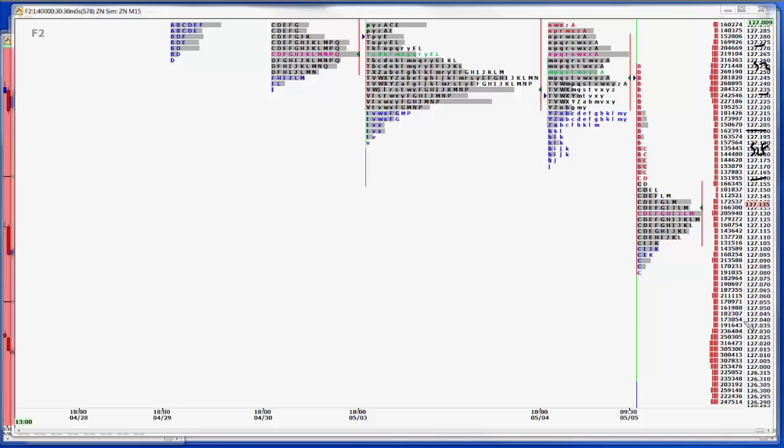Then 23 to 27. On the buy side, 5 to 9. And then 29 to 01.